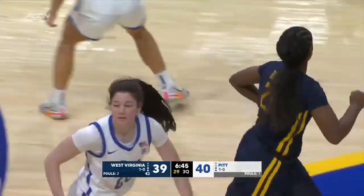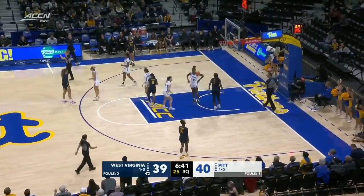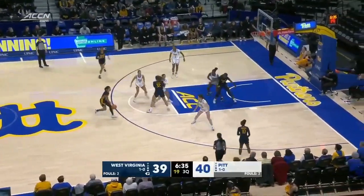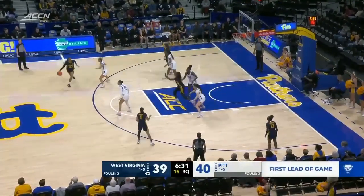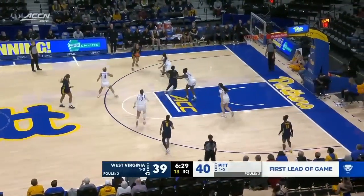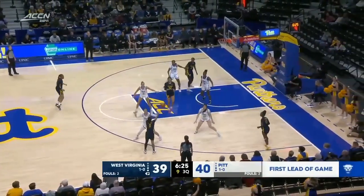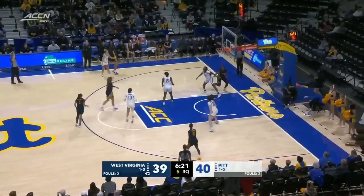Malcolm going down the baseline. And the Panthers will take the lead against West Virginia. West Virginia has yet to score a point here. No, she is known for her three-point shooting. Aislinn Malcolm, the sophomore guard out of Carnegie, had 4 points this past Tuesday against Yale. Strong finish at the basket for her.